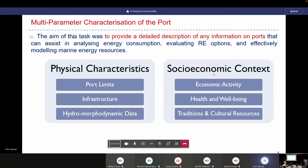And again, ports are steeped in culture and history. So there are important areas that we need to understand, that need to be preserved and not damaged while we try to implement renewable energy solutions. So these are all the different parameters that need to be thoroughly understood before going forward with the renewable energy implementation. Some of the details come under the restrictions when considering renewable energy implementation. In the following elements, I will discuss more on this as well.